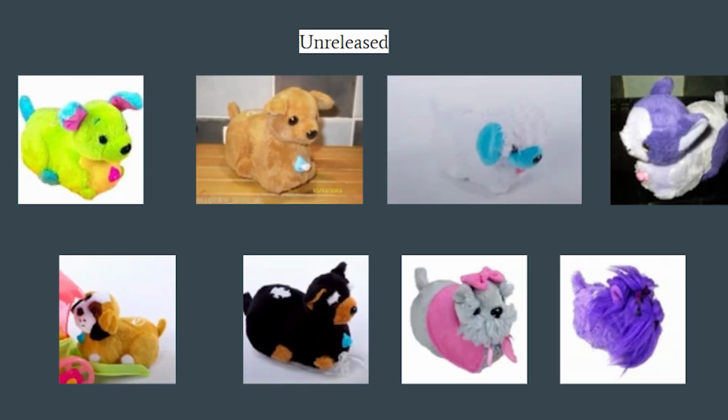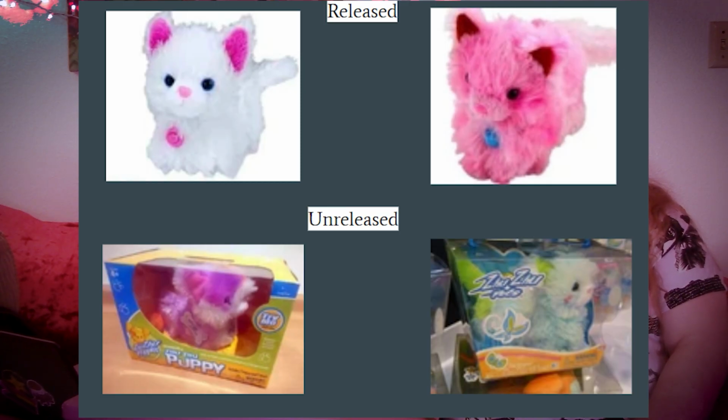Because of the way they're made, they're also too tall to fit in most of the hamster accessories, like tunnels or wheels, so they're not very much fun to play with either. There's 9 unreleased dogs, and that's fine with me. I feel like they could have swapped out one of the released dogs for the unreleased black dog, but I don't care enough to worry about that too much. Obviously, dogs and cats go together, so it's Zhu Zhu kittens time.